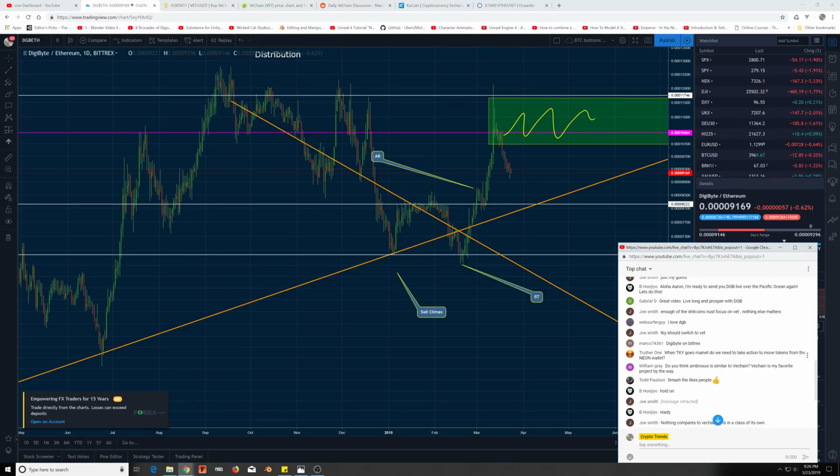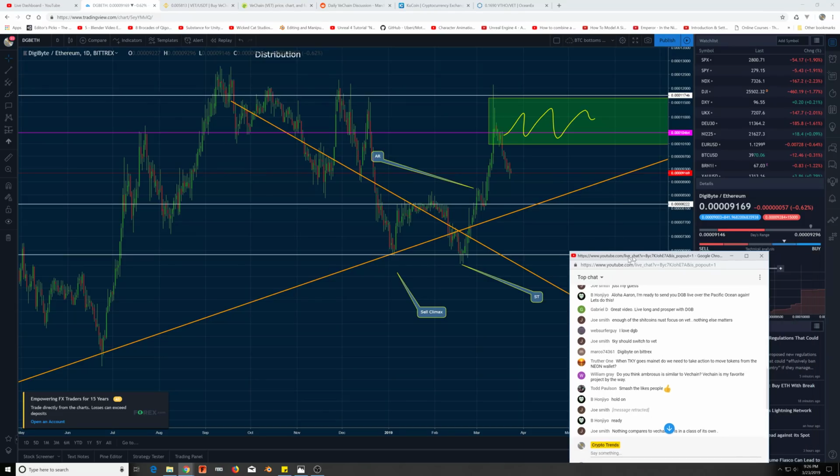Okay, Truther1 asked, when TKY goes mainnet, do we need to take action to move tokens from Neon Wallet? Yeah, it's going to go on its own mainnet. When that happens, don't know, but I would assume that you would have to do that.